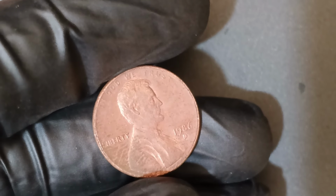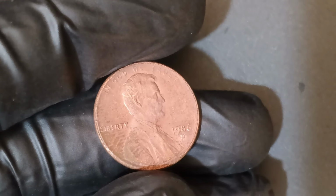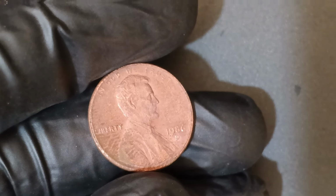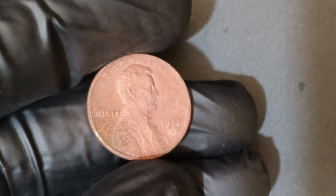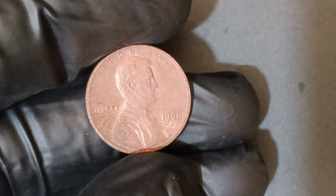Examine it for any visible errors, such as double dies, off-center strikes, or die cracks. You might also want to weigh it. Normal 1980 pennies should weigh about 2.5 grams due to the zinc core with copper plating. If it weighs significantly more or less, it might have been struck on the wrong planchet, which is another collectible error point.